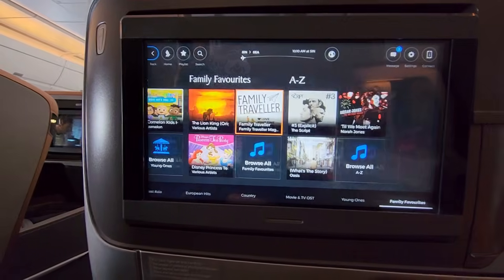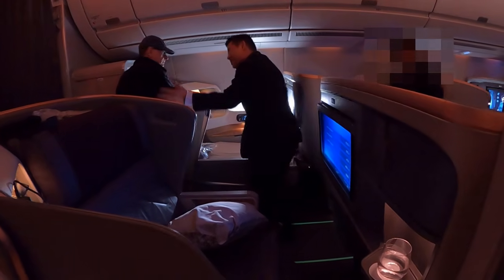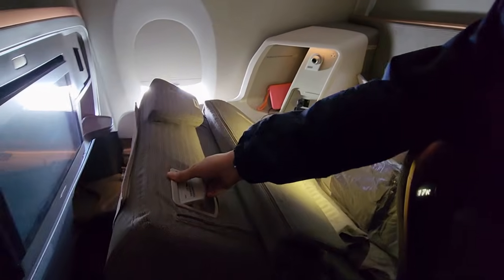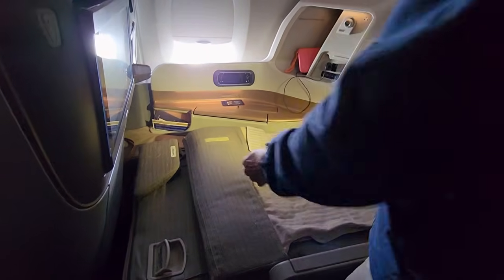When the meal service is over and plates are cleared, it is time to catch up on some sleep. Your cabin steward or stewardess will be happy to assist you with the turn-down service, but it is also not difficult to do it yourself. There is a lever that clicks to bring the seat down and back up. Once it is pressed down, a full flat bed is formed.